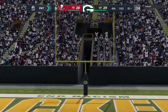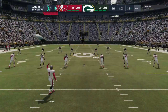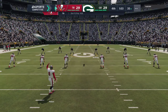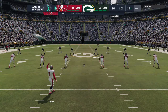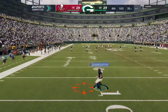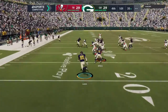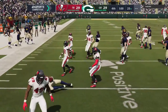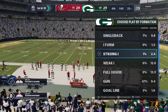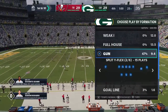And we are tied here in the fourth quarter. That ties the game at 29. Bradley Pinion to kick off for Tampa. So here comes the kickoff now, all even here in this fourth quarter. And here's Lewis. The Packers take over first and 10 at their own 25-yard line.